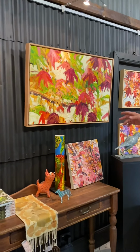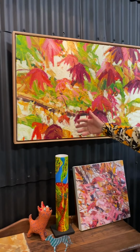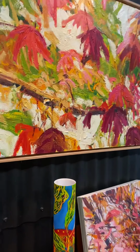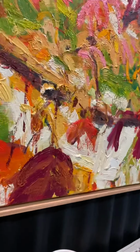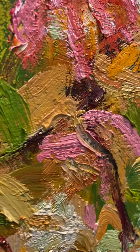This is the autumn series, and then it starts getting more and more luscious with thicker and thicker paint. If you can get the camera right up close, that paint and texture is absolutely beautiful, isn't it?